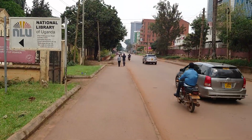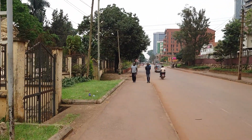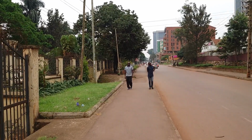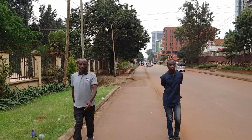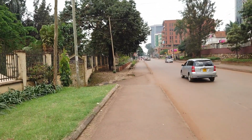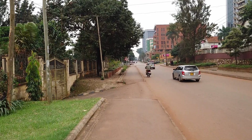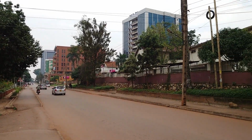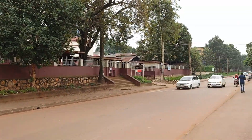More right, Buganda Road leading to Wandegeya. Over there, the blue building is the National Drug Authority. Then in between it and the brown building is Jowiro. It's also a medical establishment. And then the brown building is Case Hospital, Padre Pio, and Buganda Road Primary School leading right there.